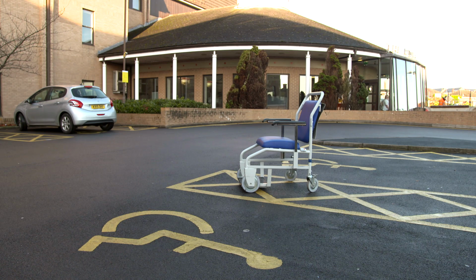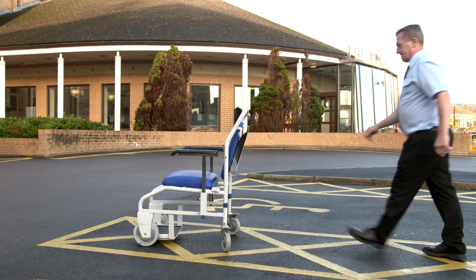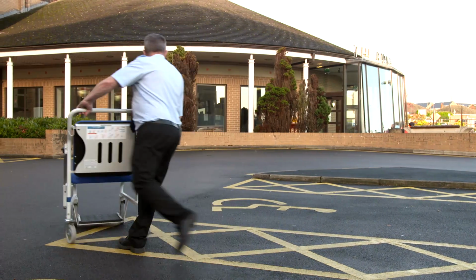A wheelchair is a very good example of one of the pieces of equipment that we regularly track and some real value that we can add to the product. Wheelchairs commonly get abandoned in car parks and they can now be seen and visible for the porters and the staff to be able to bring those back and make them available for patients.